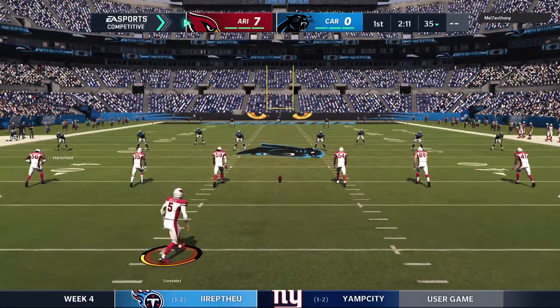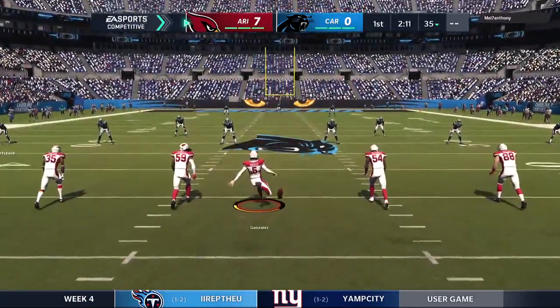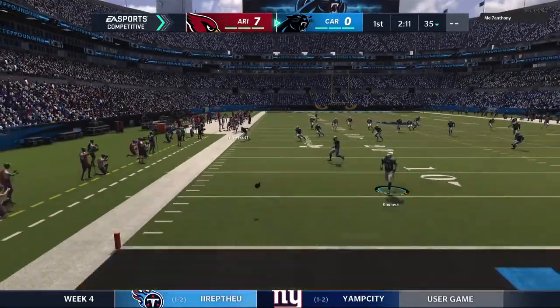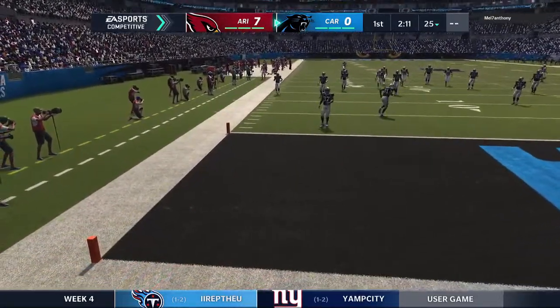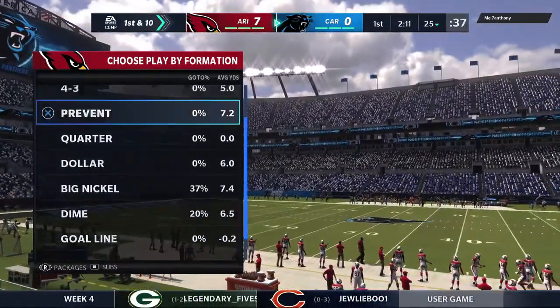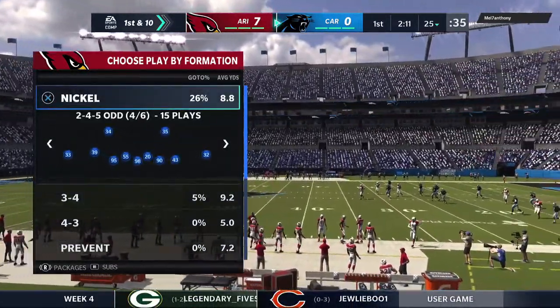Zane Gonzalez. Now after the touchdown, here's Gonzalez on to kick it away. And that'll carry over the back line of the end zone for a touchback. Their own 25-yard line.